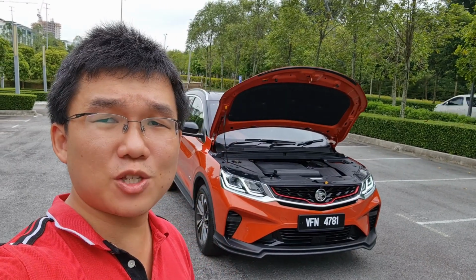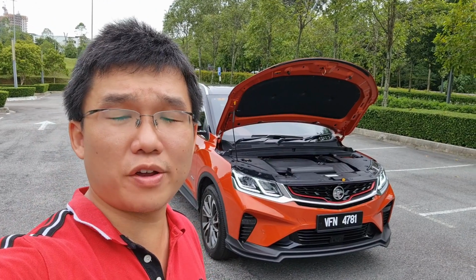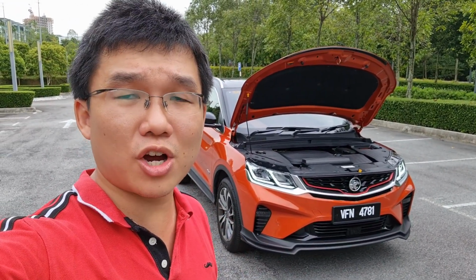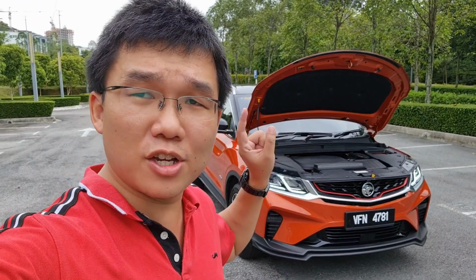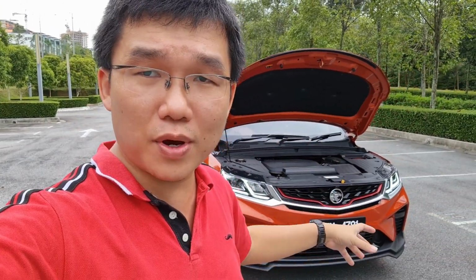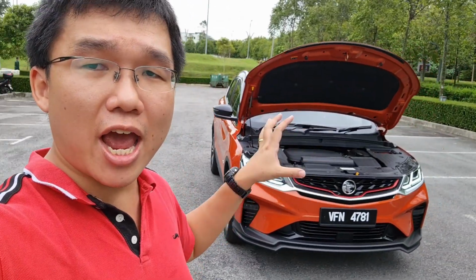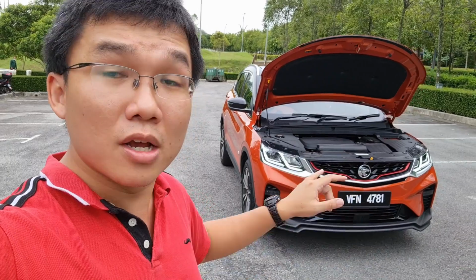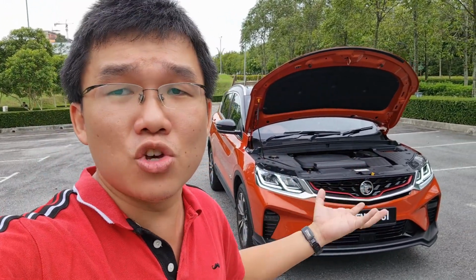So under the X50's bonnet, this perhaps is one of the most advanced engines ever seen in a Proton car. It's a 1.5 litre 3-cylinder engine, turbocharged in the case of this flagship variant, with direct injection as well. If you go for the standard, executive and premium models, it's port injection. This is a joint Geely and Volvo development. To date, it has been used in 550,000 cars worldwide. So it's not exactly new and unproven.